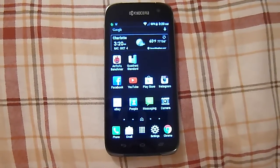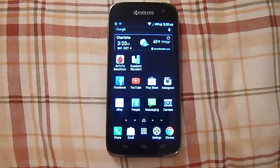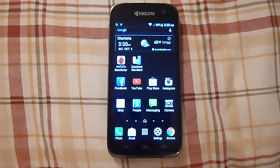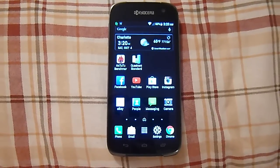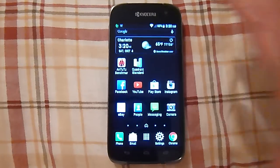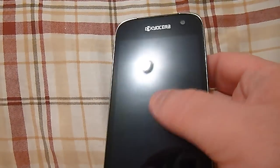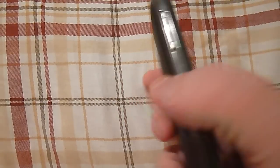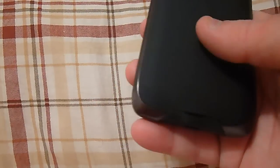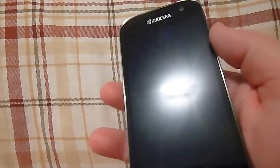military spec phone, an IP certified phone. Just water, dust, shock resistant, and everything. Especially if you work outside in construction or extreme temperatures and stuff like that. I believe this right here would be a perfect phone for you. A really nice 4.5-inch display, and it's just a really nice phone in general and built very well. So I can say I highly recommend it.